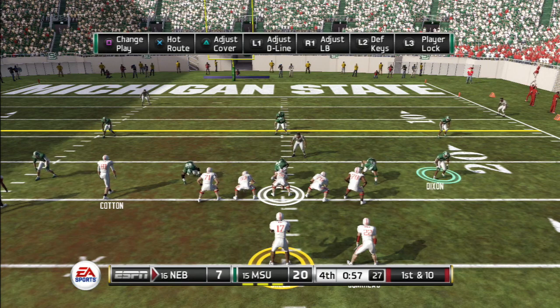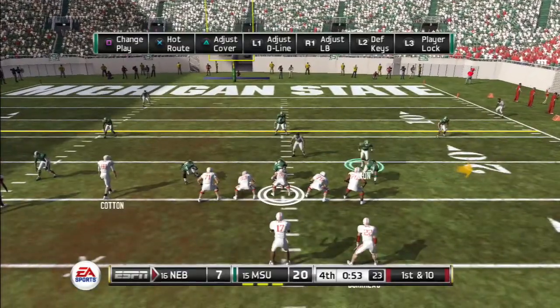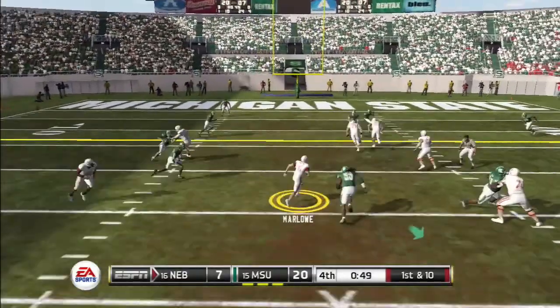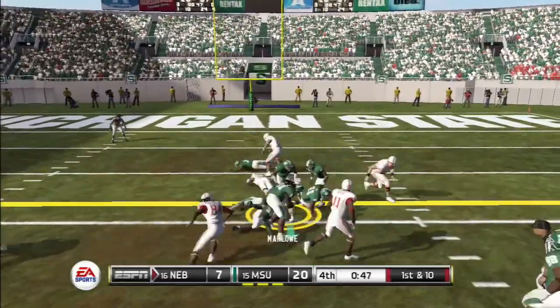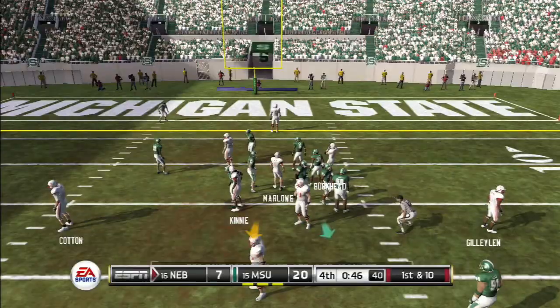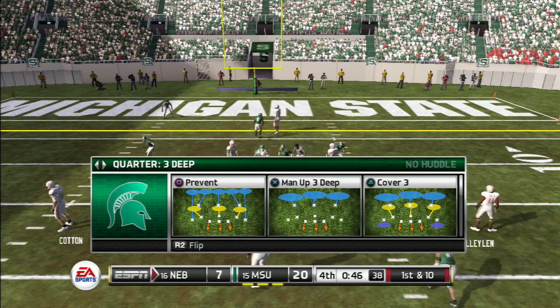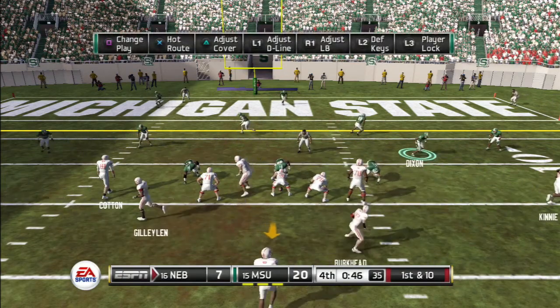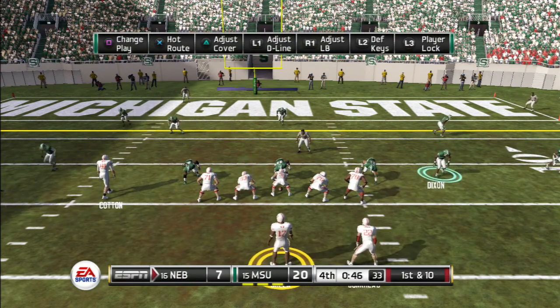Green adjusts the play at the line. Quick throw. And he's taken down at the 14. That's a gain of 10 on the play. That makes it first and 10. Under a minute left in the game. They're changing the play.